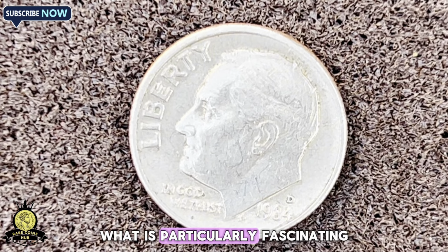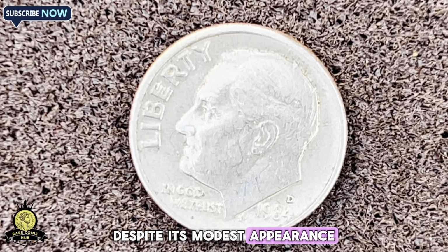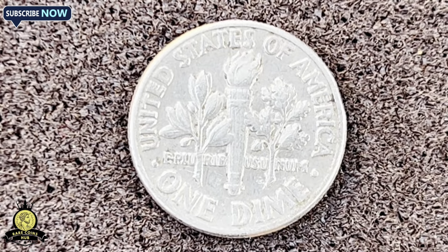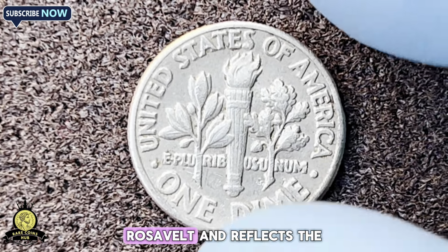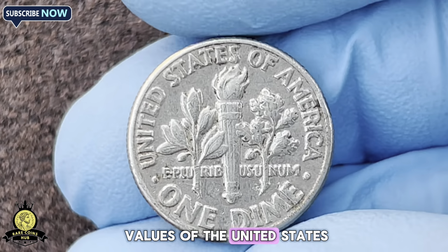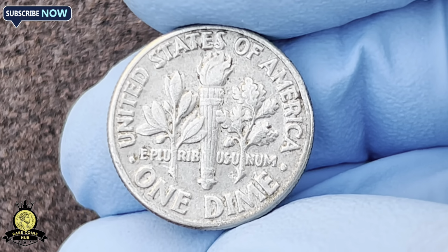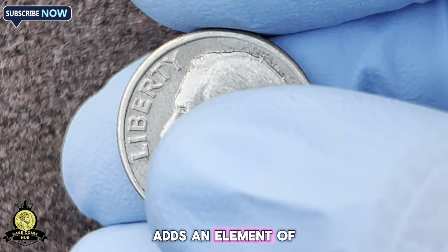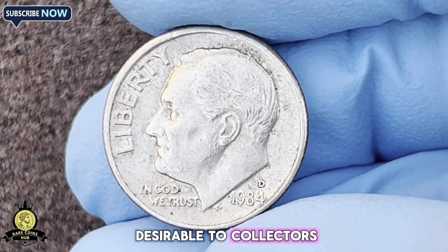What is particularly fascinating about the 1984 dime is that, despite its modest appearance, it represents the intersection of history, art, and chance. The coin's design, which honors Franklin D. Roosevelt and reflects the values of the United States, serves as a reminder of the nation's past. Meanwhile, the error that occurred during the minting process adds an element of randomness and rarity that makes it highly desirable to collectors.